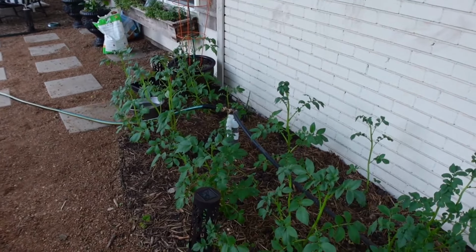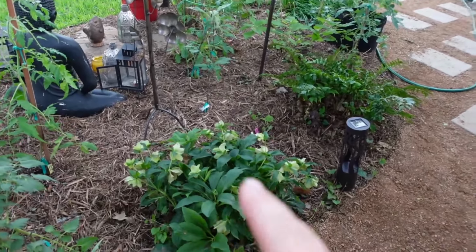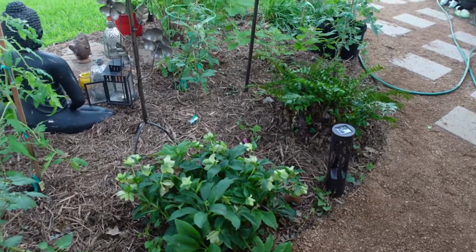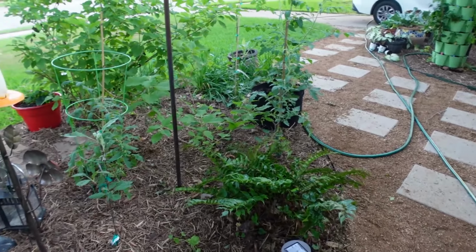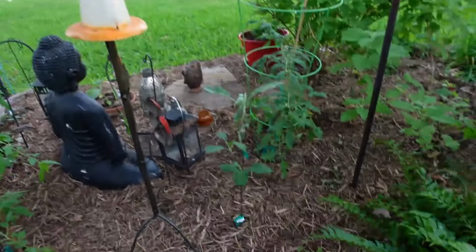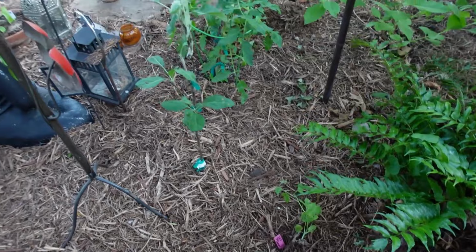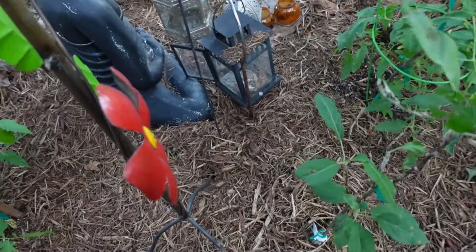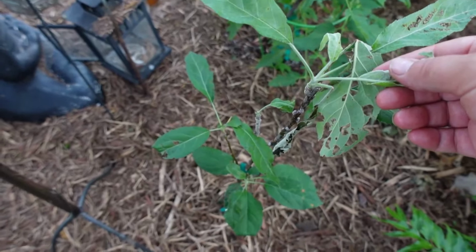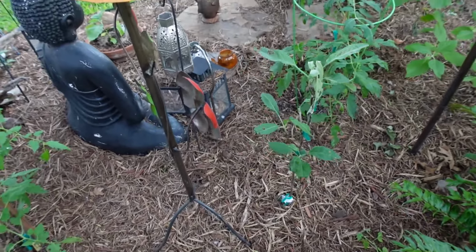So, a little closer look at the potato garden. This is a hellebore right here, and this is an evergreen fern. And then here is another issue. If you can see it right here, we have some watermelon growing. But here is another look at what spider mites do to your plants. They just terrorize them.